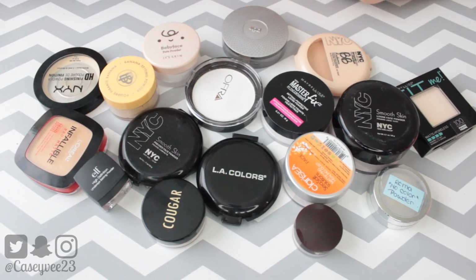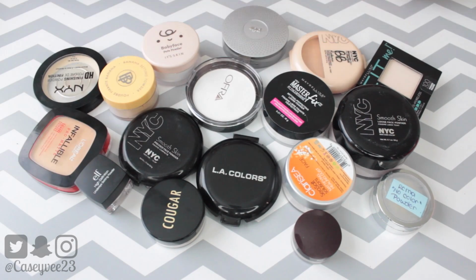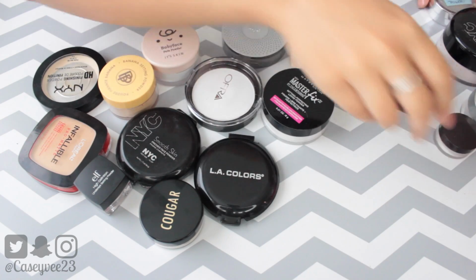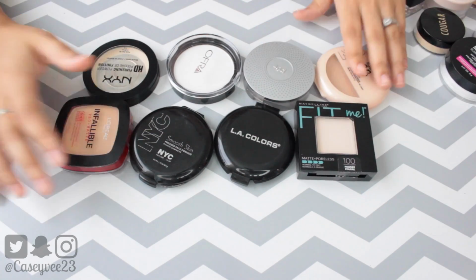Okay, so now we are moving on to all of my setting powders. I have a lot of face powders and setting powders to go through, so I will make this as quick as possible. So I'll go ahead and break these into loose powders and then pressed powders. So here are all of the pressed powders that I own.